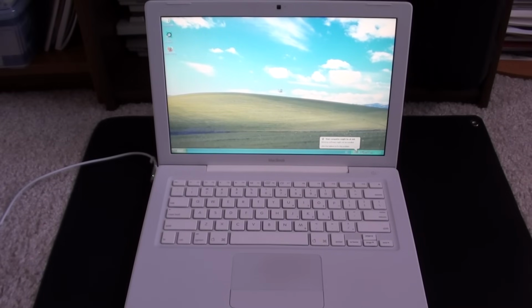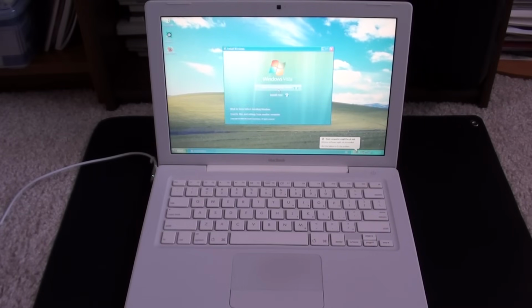And then, of course, we want to see if we can still play Hot Wheels Velocity X when we get to the other side, going Vista, 7, 8, 10, all the way through the upgrade fest. This is probably going to take several hours. I don't know. Ooh, look at this.